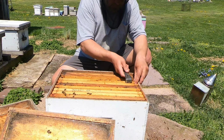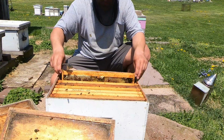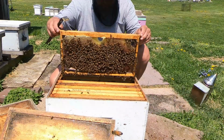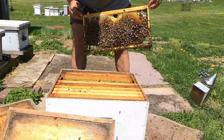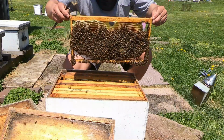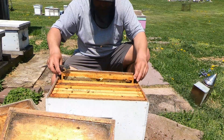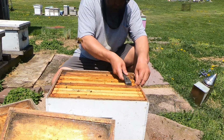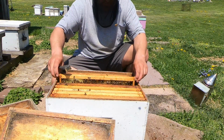Maybe they superseded their old queen, I don't know. Wow, this was foundationless when I put it in. They already built that. That had nothing on it. Built that whole frame in. Oh no, they didn't build that dark comb. They fixed the top though. They're so loud. Sounds like a damn jet engine.